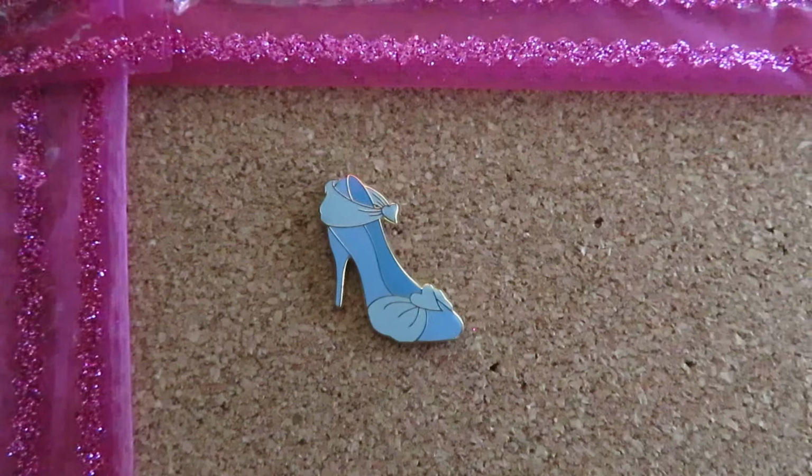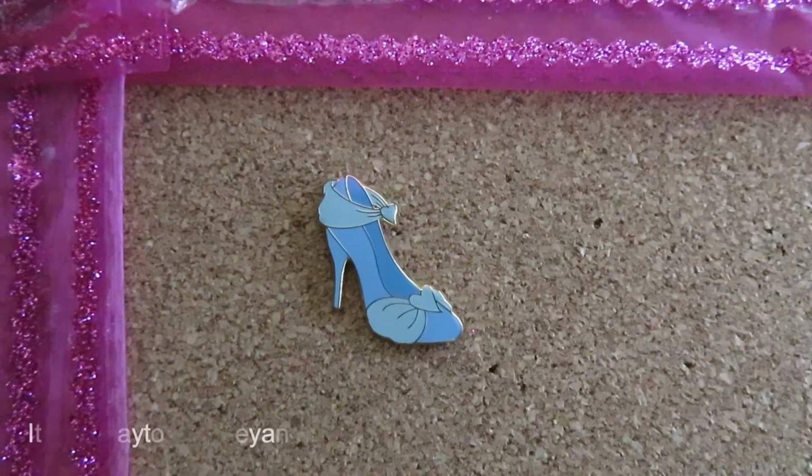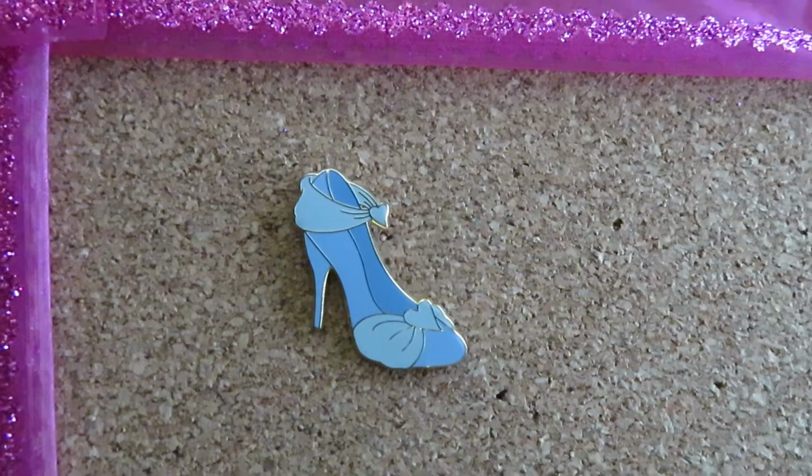This one, I actually can't remember where I got this. I think I ordered it off of someone on Instagram or something, and I saw it somewhere. I just thought it was so cute, so I couldn't pass this one up. And I purposely saved this next one for last because it reminds me of a piece that you're going to see in just a few minutes here in my collection.